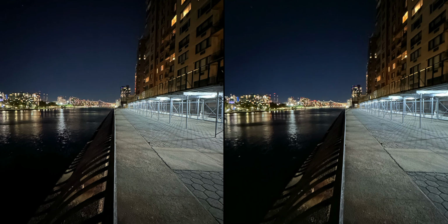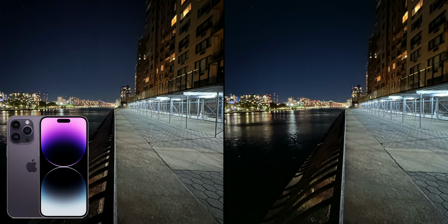I wanted to test out the low light performance of the ultra wide camera, so this shot is taken from the ultra wide lens. And in this scenario, the left side is the Pro and the right side is the normal 14.